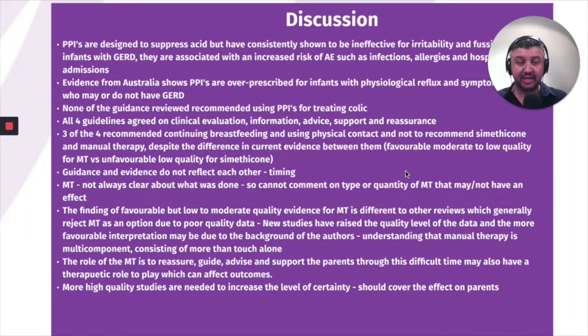The more favorable interpretation may very well be due to the background of the authors. We're going to speak to Dawn Carnes at the end of this, and she's an osteopath, which means she understands manual therapy, and understands, as do the other authors, that it is multi-component. It's not a case of the child coming into the office, we do our manual therapy, and we hand them back. It's not just touch. There is so much more going on in a session, like reassurance, guidance, advice and support that we give to parents along with the manual therapy. It's that bundle, that basket offered during a session that gives these outcomes. We're giving all of these things to parents during a difficult time, and that also has a therapeutic role to play, which can affect the outcome of the child. So when we talk about manual therapy, it's important not to just go, well, it's just that.